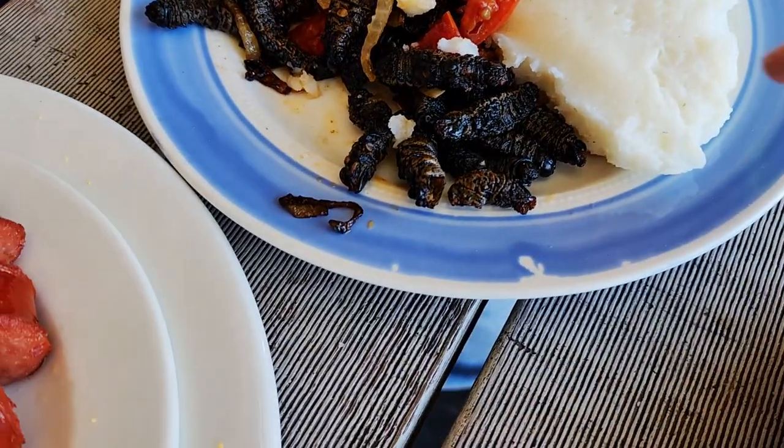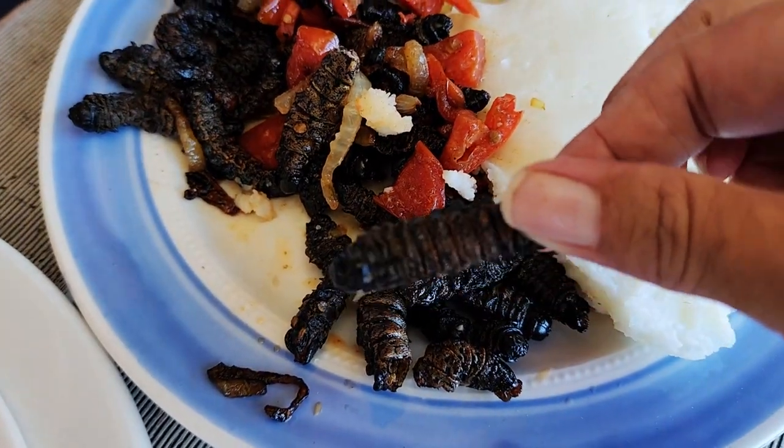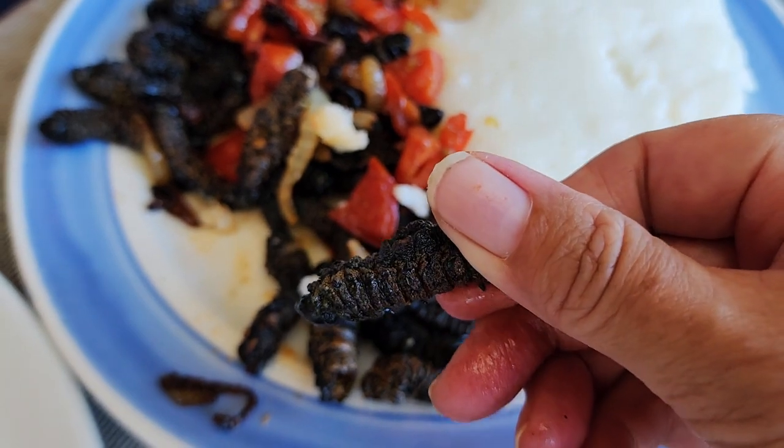Pumpkin sauce is great. Yes. And we leave it at that on the worms. Alright, so if you guys have been wondering, let's see texture. Mm. Oh, they're actually crunchy. I wasn't expecting that.